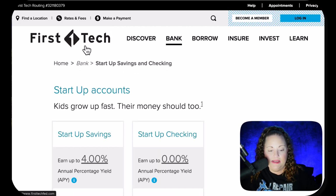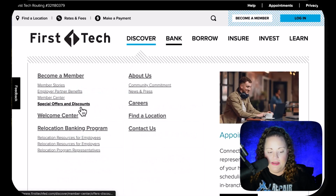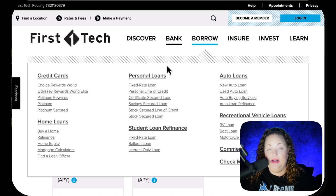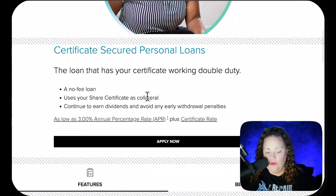But hey, that's perfectly fine, because like I said, with them merging with DCU, this just means that they're going to have even more accessible lending products for their members. They have a ton of different credit products, also secured credit products for those of you that are still building credit. They've got a ton of personal loans as well. So you see here, you can even do the certificate secured loan, which is going to help you build credit with your savings account, basically.